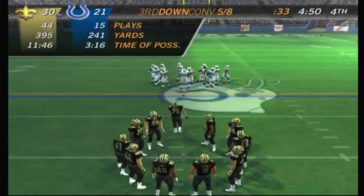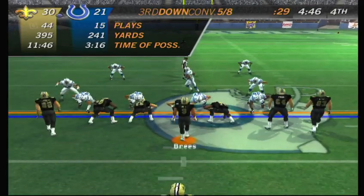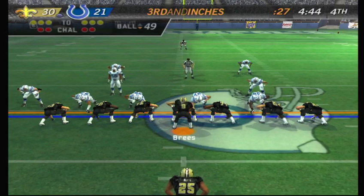Third down, ball right around midfield. Ball on the 49-yard line. The defense has had difficulty stopping them on third down.